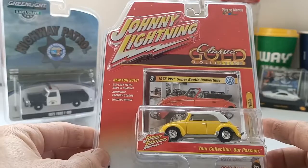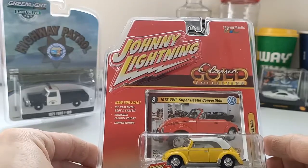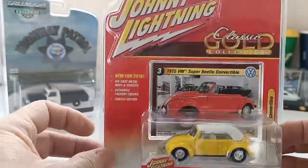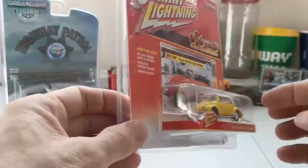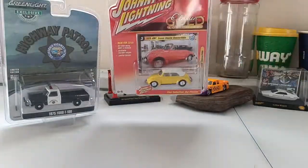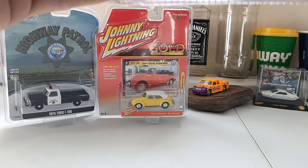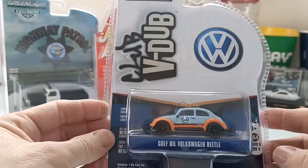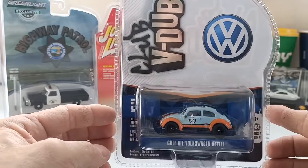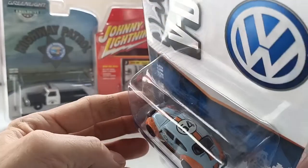So the next one is a 1975 Beetle convertible. This one is Johnny Lightning, and I just thought this is really cool. I like the white hood. And next out of the box is another Beetle, and this time favourite racing livery, Gulf Oil Volkswagen Beetle, and that is, I don't know, insane possibly. I think it's great.